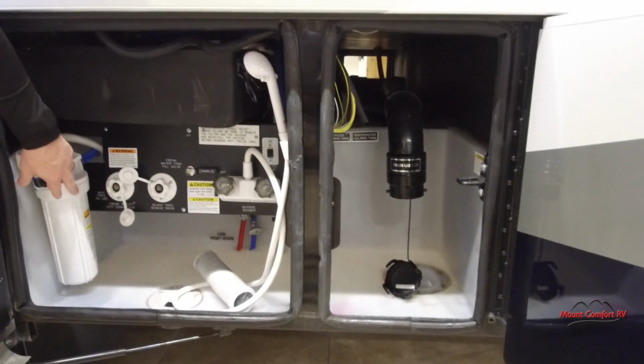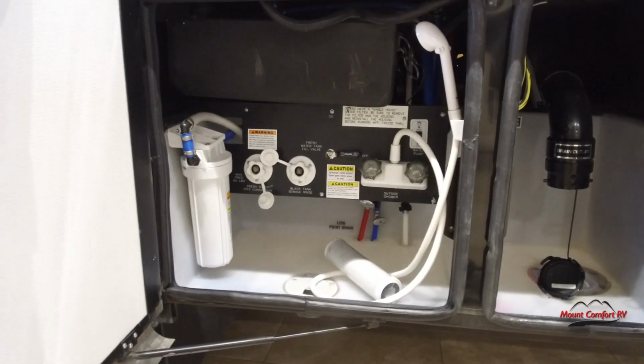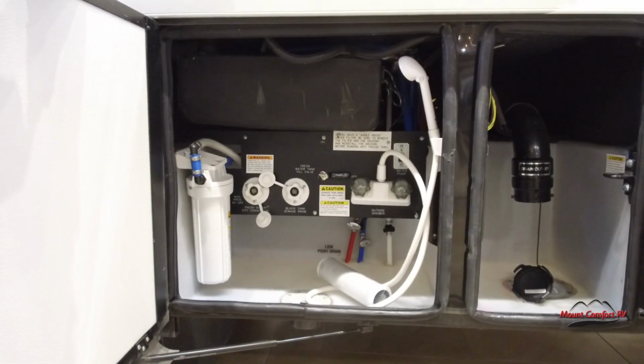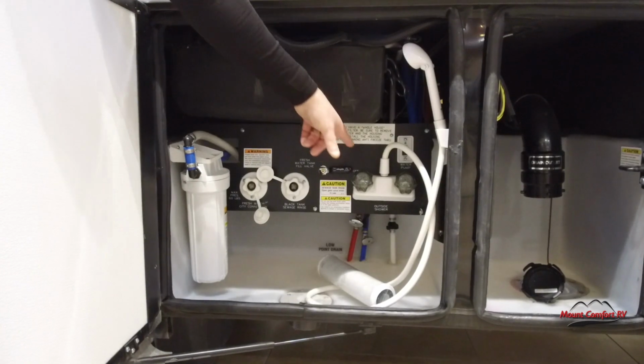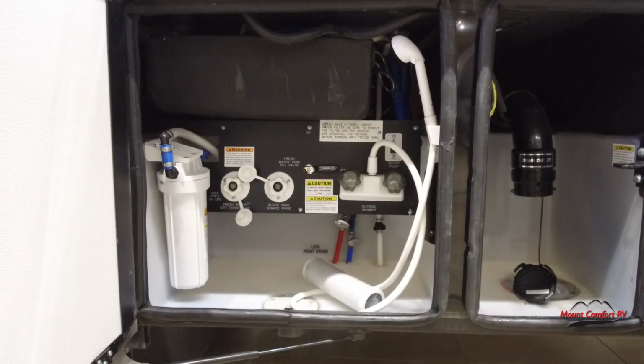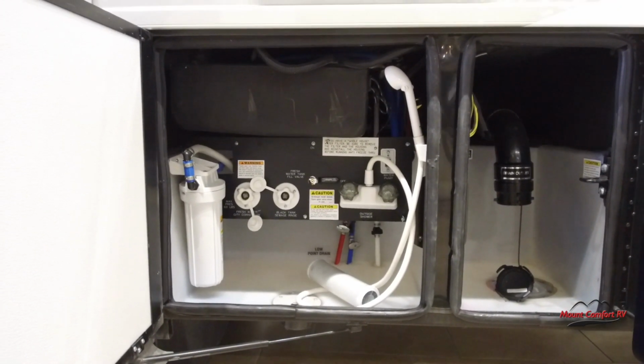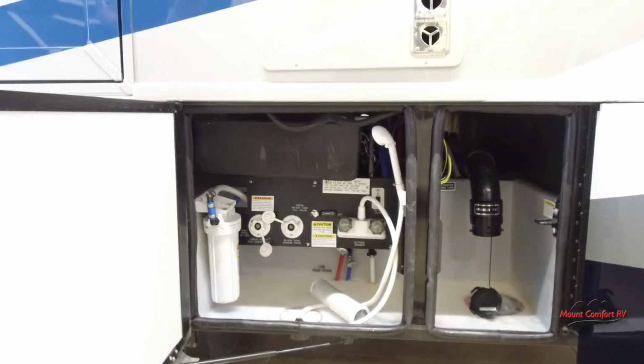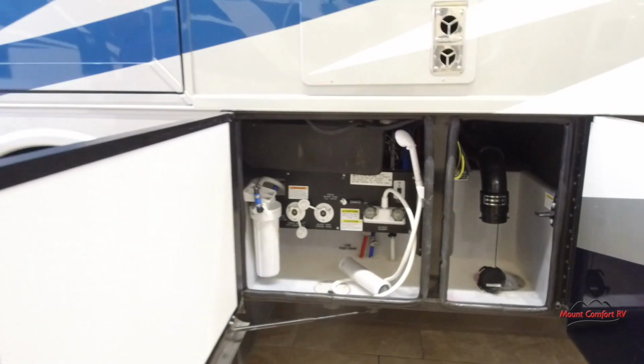Also, we have a whole house water filtration system. So every drop of fresh water that comes into this coach is going to go through that filter, and you're going to have much cleaner water that way coming into your coach, and an outside shower with hot and cold water, so you can do easy cleanup out here. You can even turn the water pump on from out here. There's several places around the coach where you can turn that on.